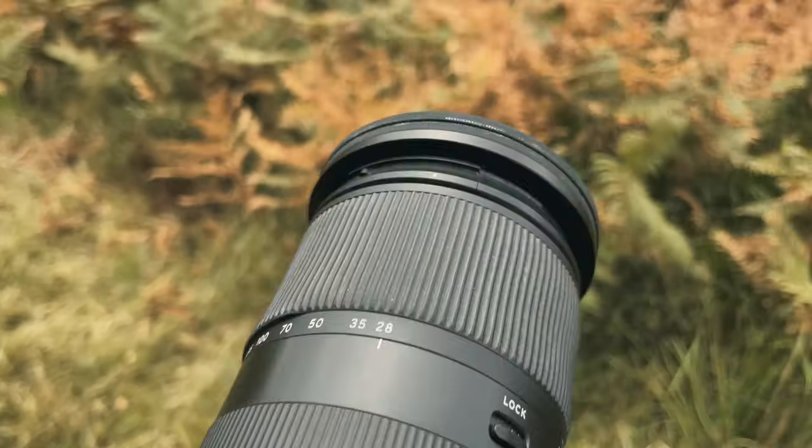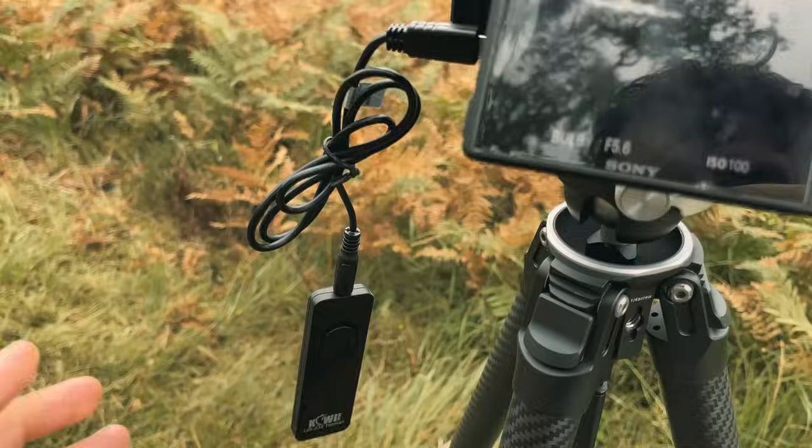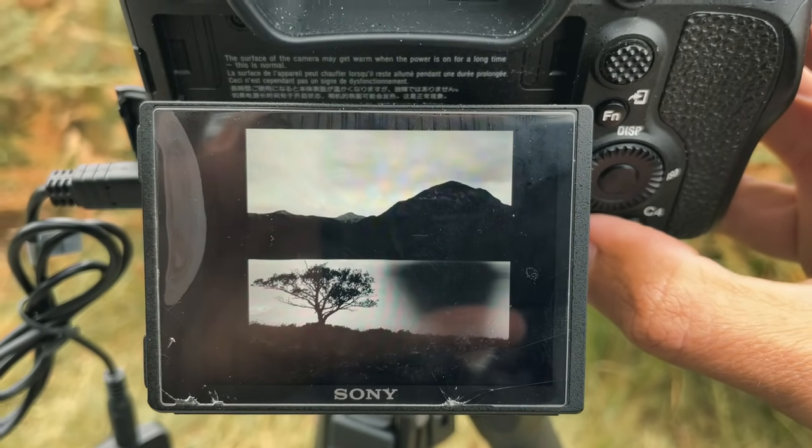Oh man, I forgot to put the ND filter on. Oh, okay. Second time, here's the charm. There you go, that worked better.